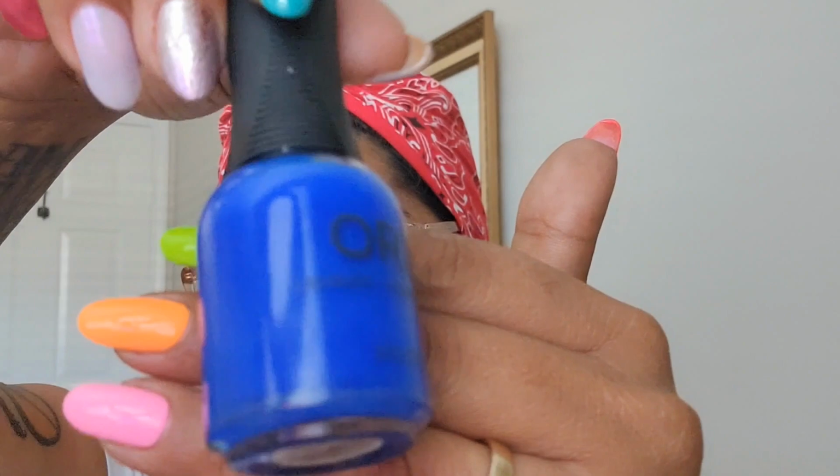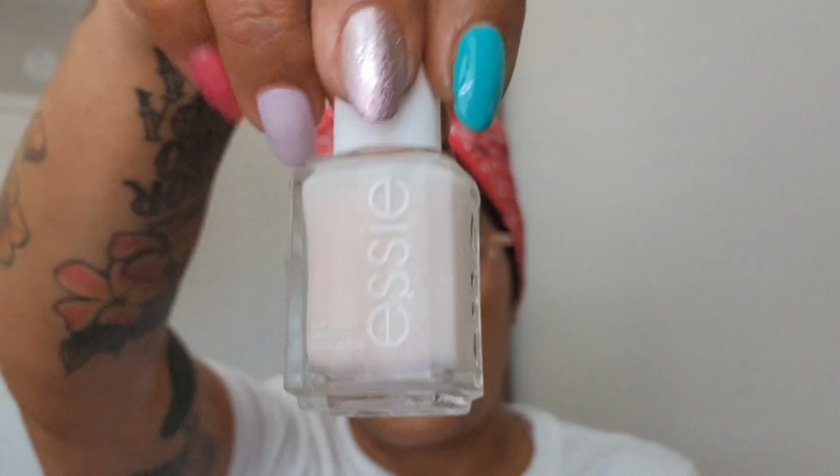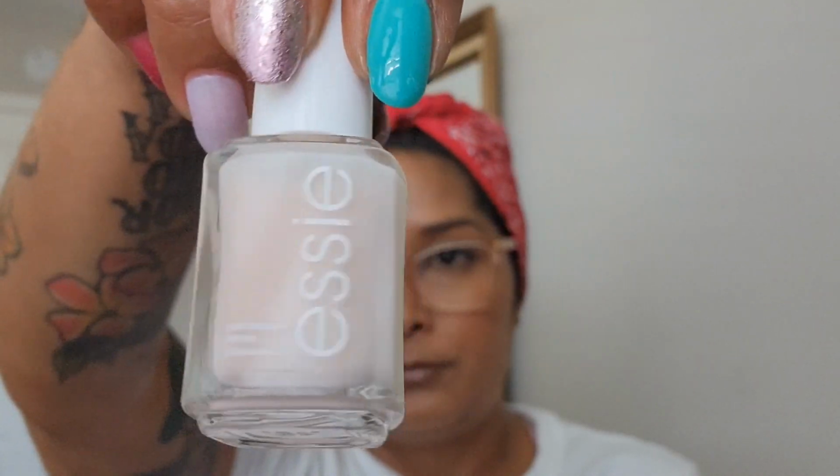I loved it. And then I have Ballet Slippers from Essie, to keep it a little bit more natural if I want those natural nails. I've been wearing this one quite a bit for pedicures. I wore it a couple times for manicures during fall and winter, and then for pedicures during spring. Sheer pink, this is Sheer Fantasy from Essie.